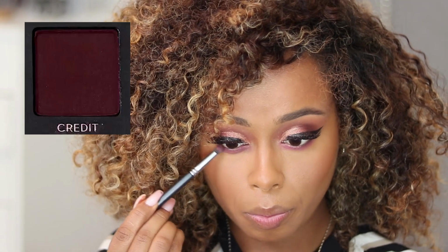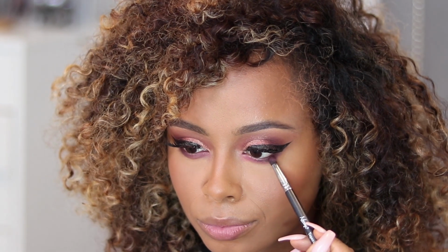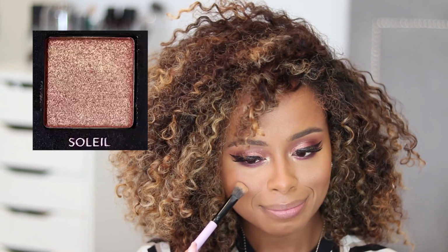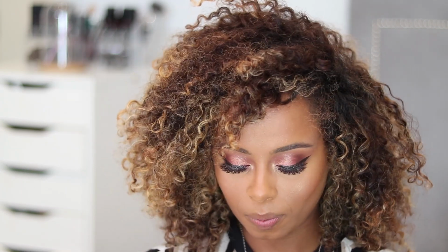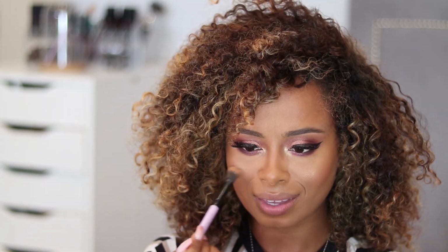I'm gonna go in with that kind of dark brown, but just in the corners. Oh, look at these eyeshadows. Guys, he's looking pretty epic right now. This was a quick fix, you know, and this is what her shadows have done.